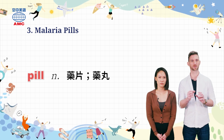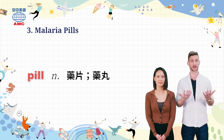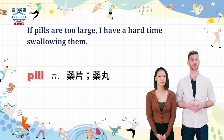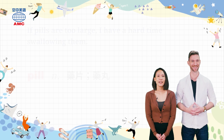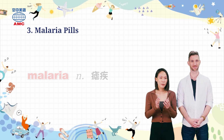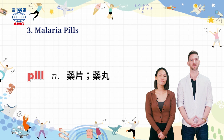So it's a large or small tablet that you swallow. For an example sentence, I could say, if pills are too large, I have a hard time swallowing them. You know that's true. Yeah, you might get choked. Okay, malaria 就是疟疾，那它是由特定蚊子所传染的一种疾病。那再来我们看到的 pill, 好，指的就是药片、药丸。Okay, let's get back to our article.